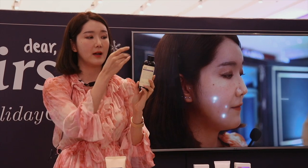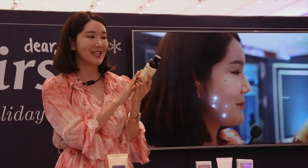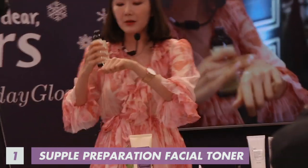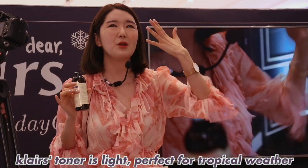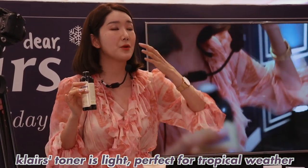We're gonna start with the very first step of skincare, which is gonna be this. And the reason why I really love this toner is, I'm gonna show the texture. I don't like toners that are too watery because I feel like it's not gonna do much for my skin, so I like it a little bit viscous. But since here, the reason why I chose this product for you guys is because I know that it's very hot and humid, so you don't wanna use products that are too thick and rich or oily, right? Because you don't want that heavy feeling with you throughout the whole day.